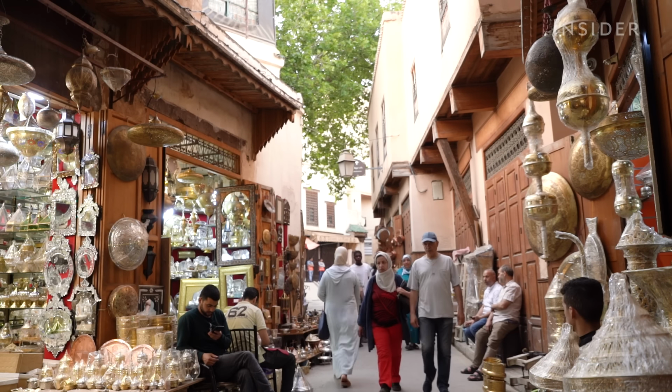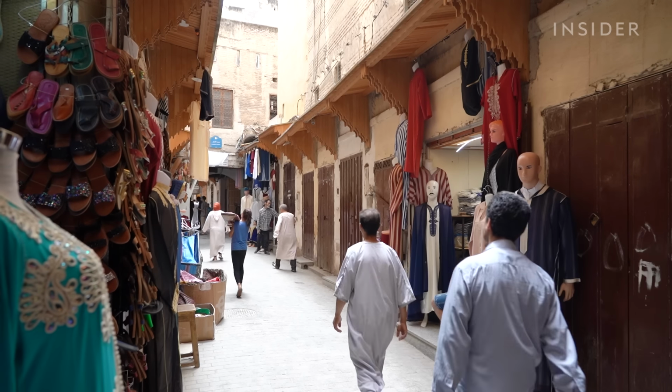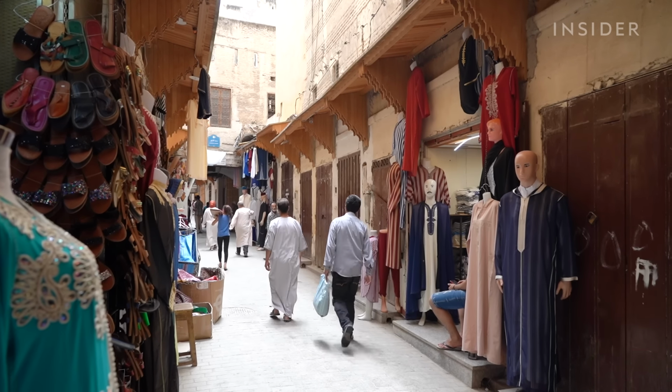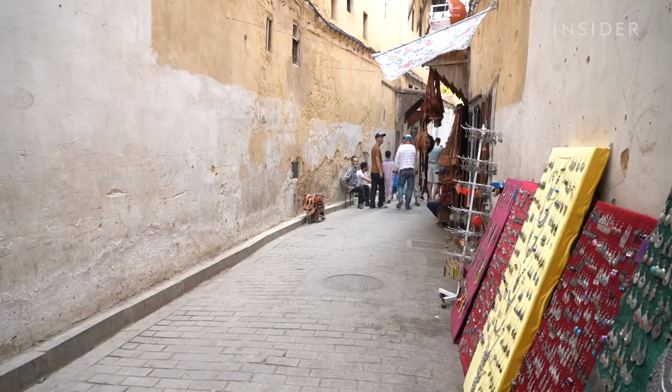More than half the population in Fez works in crafts and merchandise, making souvenirs and products and selling them to tourists. But the pandemic brought tourism to a halt for 2 years, and the economy hasn't fully recovered since.